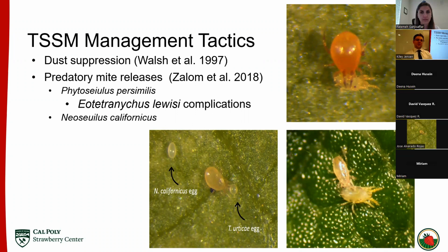And to combat that, we do release other predators. The predator in that bottom right image that you can see actively feeding on the Lewis mite is Lygus hesperus, which is not incredibly commonly released in California systems. But Neoseiulus californicus, which is that predatory mite feeding on a two-spotted spider mite egg in that bottom left image, is commonly released. This predatory mite, Neoseiulus californicus, is considerably more hardy than Phytoseiulus persimilis. It survives better in our agricultural systems, in our climate here in California, but it will participate in intraguild predation. So in mixed systems of Phytoseiulus persimilis and Neoseiulus californicus, californicus has been shown to readily displace Phytoseiulus persimilis.